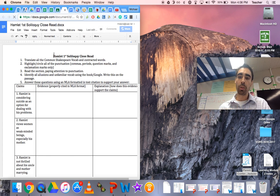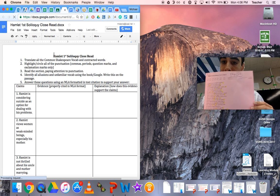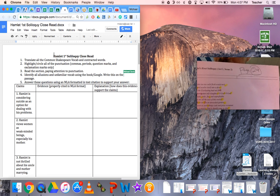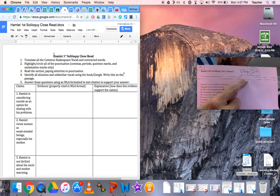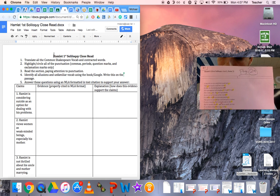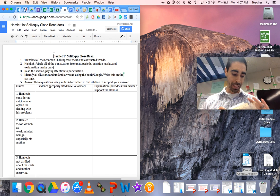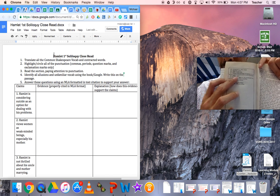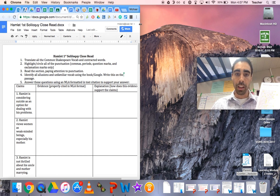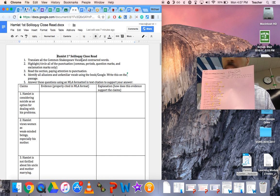So, Mr. Robledo is going to pass out, or should have passed out, this pink piece of paper right here. This is Hamlet's first soliloquy, Act 1, Scene 2. It's on page 29, which is important because you can look up unfamiliar words and allusions if you're confused on page 29. Remember, the book has that on the left-hand side, so get your book open because it's going to help you today.